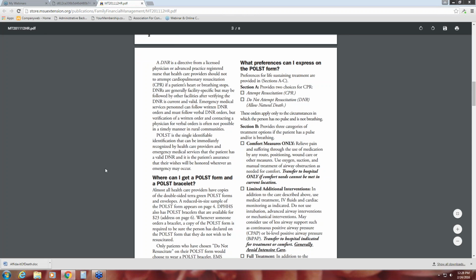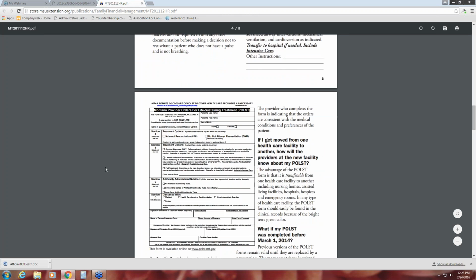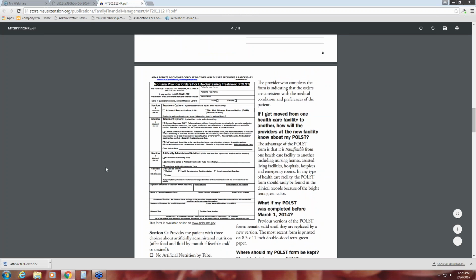There's the link to the MontGuide, the MSU Extension MontGuide for Provider Orders for Life-Sustaining Treatment. It is not my favorite document, but that is basically just me whining because, like I said, pretty much every facility, to my knowledge, all facilities are now using this document upon admission, whether it's a hospital or a nursing home. Whenever somebody is admitted, they have to go over this POLST form.